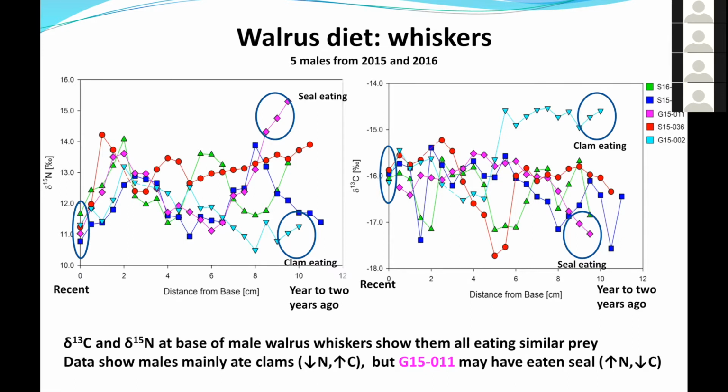This is the 5 males, and each one of these dots is us looking along the whisker at the stable isotopes. And what's interesting on this side where you see these circles is that all of these males were captured in the same place. And you can sort of see that last bit of feeding, that they were all eating the same types of foods. They cluster pretty closely there.